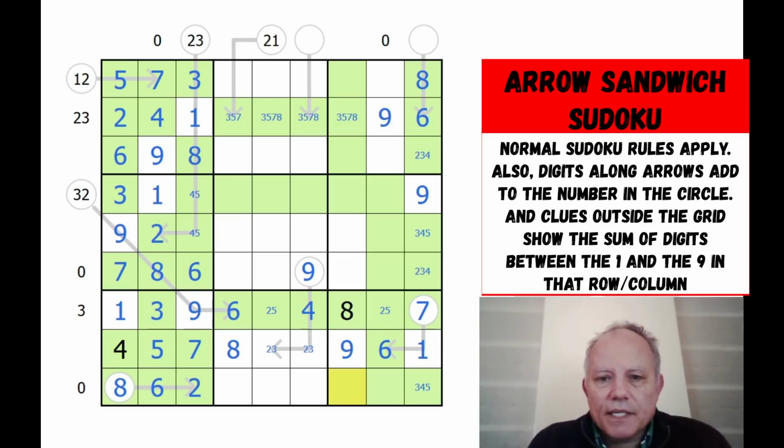sandwich clues. Pity that. This 9 is in a row with, first of all, a 0 clue. So I can green that cell. But it's in a column. Again, this has got to be a positive number. So the cell, these are obviously all green because they're 8, 2, and 3. This one, by the way, has to be 1 or 9 with a 1 or 9 flanking it.